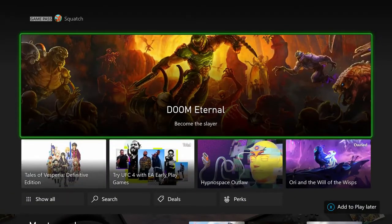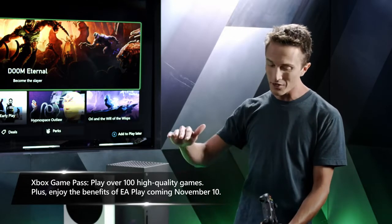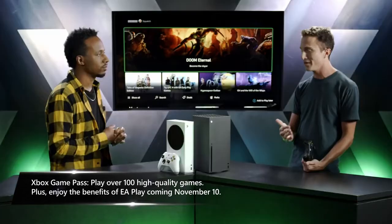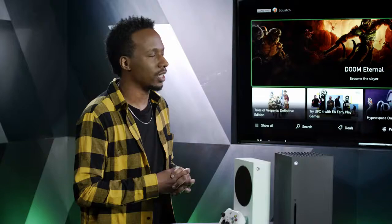Nice. And of course, on November 10th, we have a huge addition to Xbox Game Pass, right? Yeah, on November 10th, launch day for these consoles, we are adding EA Play to Xbox Game Pass Ultimate, which gives you access to all of those games that are in the EA Play catalog, all the games, all the trials, and you can just play them right here if you have Ultimate. Does that give me access to Titanfall 2? It will give you access to Titanfall 2.